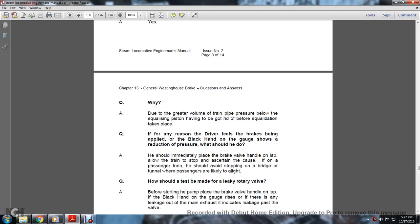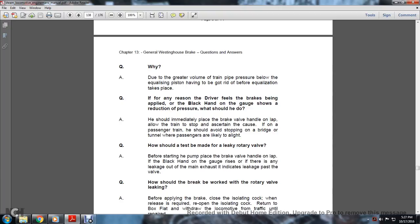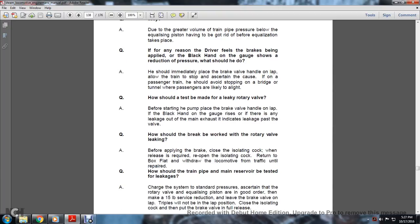If for any reason the driver feels the brake being applied while the black hand on the gauge shows no reduction of pressure, what should he do? He should immediately place the brake valve handle on lap, and allow the train to stop at a certain station to find the cause. If on a passenger train, he should avoid stopping on a bridge or in a tunnel when passengers are likely to alight. How should the test be made with a leaky rotary valve?